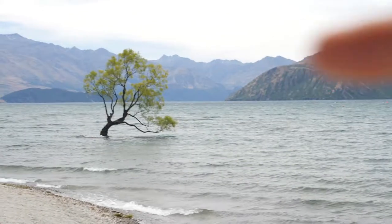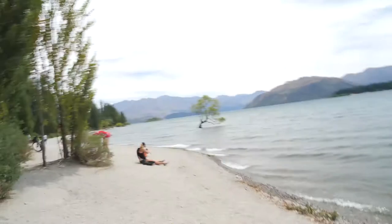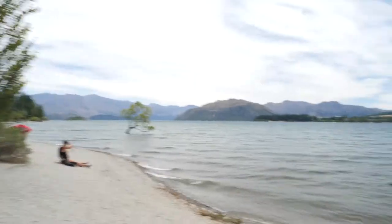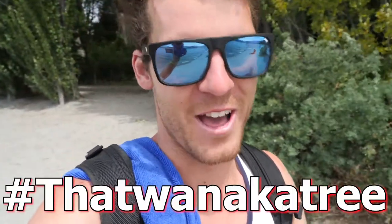But look what I found. This right here is the Wanaka tree. So that tree right there, this spot right here is the famous Wanaka spot. So every time you look up Wanaka on Google, you'll see photos of this tree and the background. This is all it is. A lot of people come all over the world just to see this tree, that Wanaka tree.